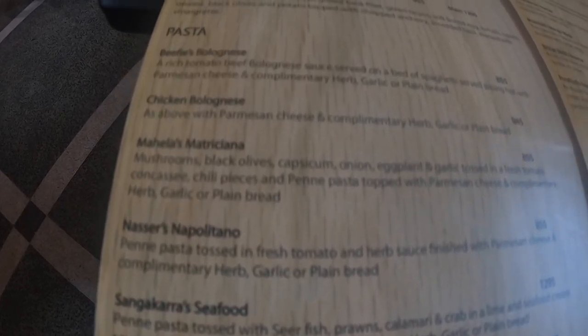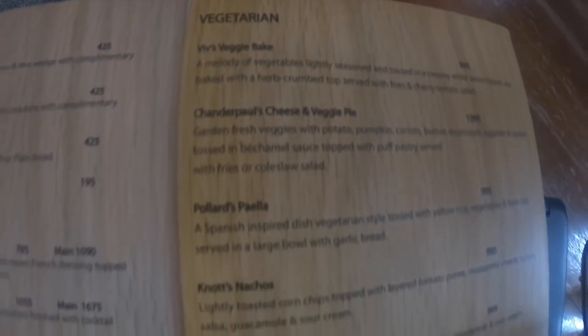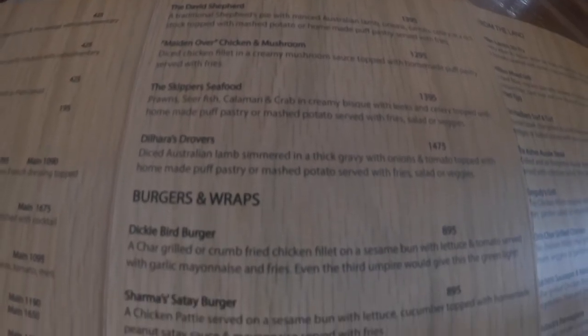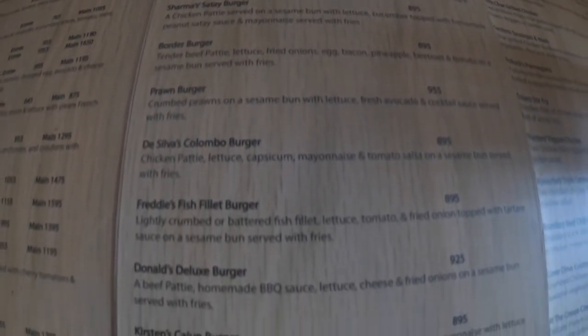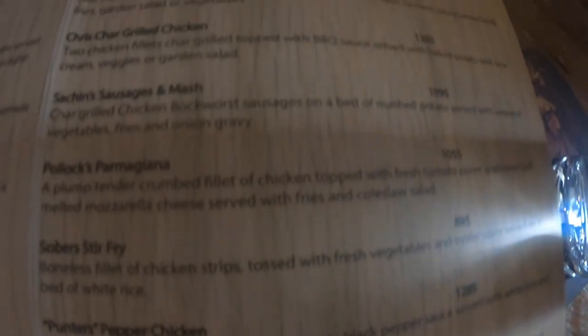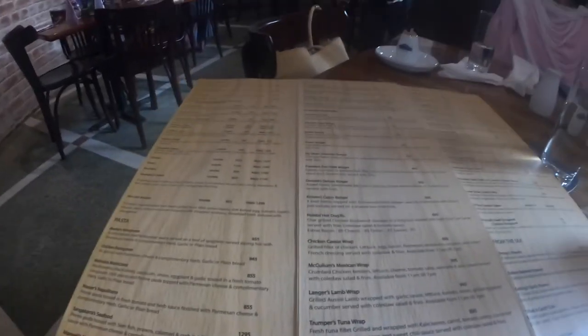Which had Sangakkara, Nasser Hussain, Mahela Jayawardene, Beefy being Ian Botham, and of course Ian Chappell and Tony Greig. But yes, mine is the vegetarian section. Vivian Richards, Chanderpaul, Kieron Pollard, Alan Knott, and a few other cricketers. So that was the menu. Some of the burgers had an Indian name, which was Chetan Sharma. But other than that, pretty interesting names for the kind of dishes that are available.